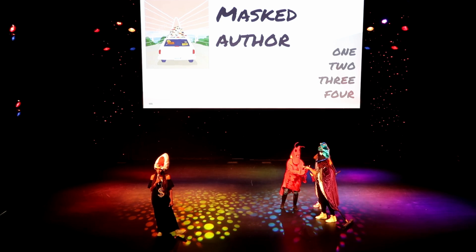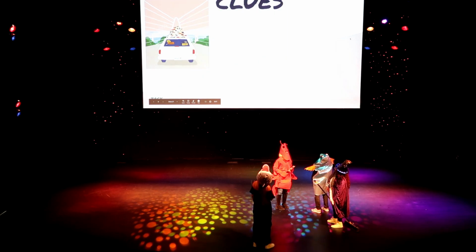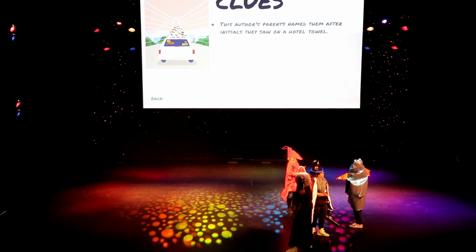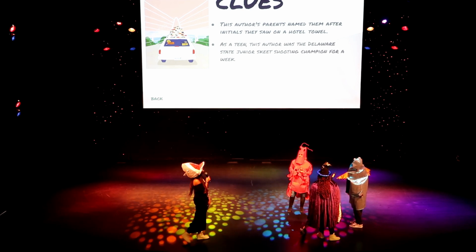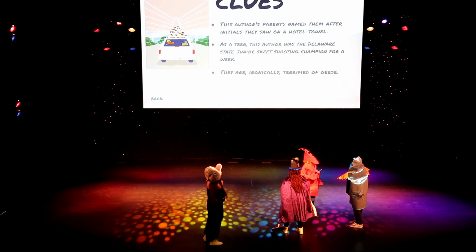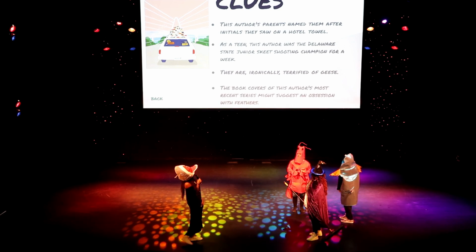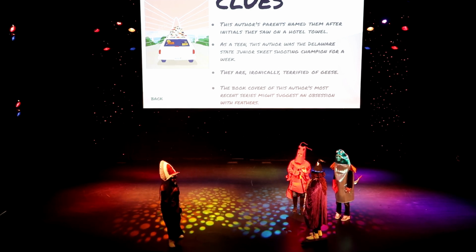Let's see Fishy Poo's clues to identity. This author's parents named them after initials they saw on a hotel towel. As a teen, this author was the Delaware State Junior Skeet Shooting Champion for a whole week. They are, ironically, terrified of geese. The book covers of this author's most recent series might suggest an obsession with feathers. Let us move on to Lobster Boo.